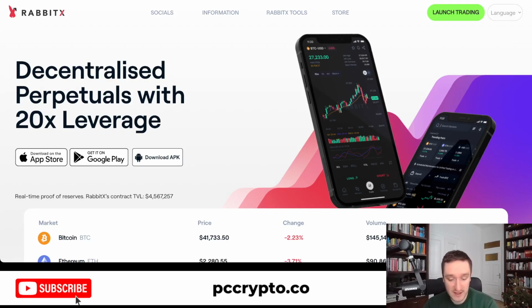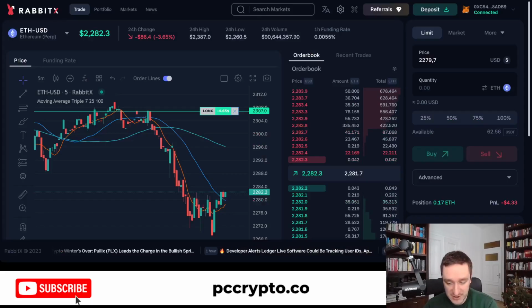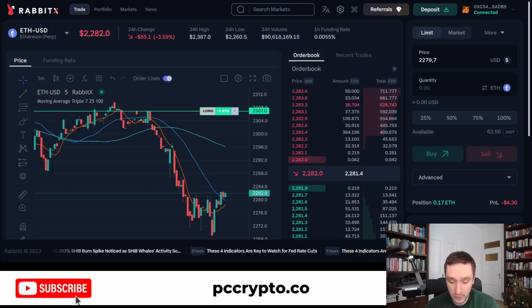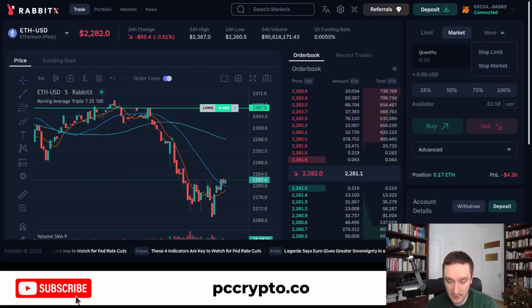Now let's get started with launching the trading and launching the application. This is how RabbitX looks like, the standard thing. So as you can see, the way it looks is very similar to any kind of centralized exchange that you may imagine. You have an order book, you have recent trades of people trading, you can do limit and market orders, and that's basically what you can do here, and on top of that, you have stop limit and stop market.